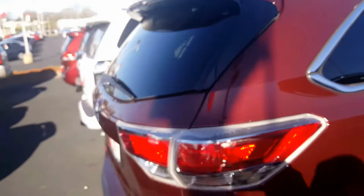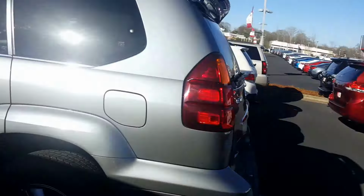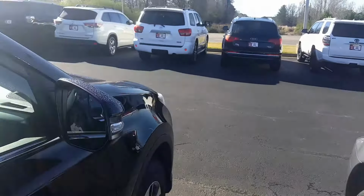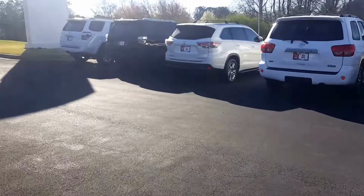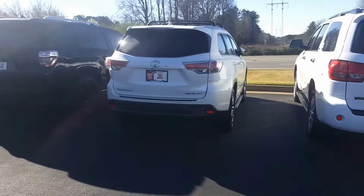Very nice interior there. Does have the bench seat, so it is a 7-passenger. One of these other ones I have over here is very, very special. This one is a limited platinum all-wheel drive Blizzard Pearl.